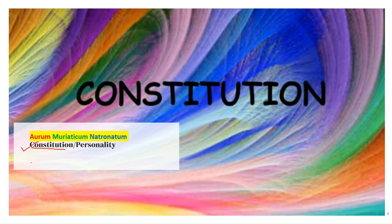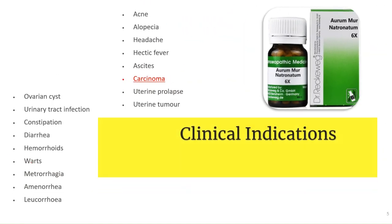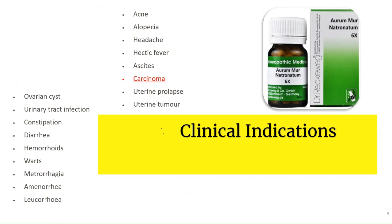Now next we'll talk about the clinical indications of Aurum Mur Natronatum. This medicine can be used for acne, alopecia, headache, hectic fever, ascites, carcinoma, uterine prolapse, uterine fibroid, uterine tumors, ovarian cyst, UTI, that is urinary tract infection, constipation, diarrhea, piles, or you can say hemorrhoids, warts, metrorrhagia, amenorrhea, and leucorrhea.